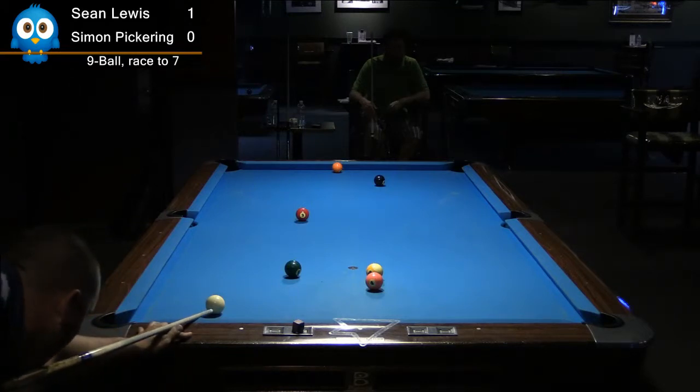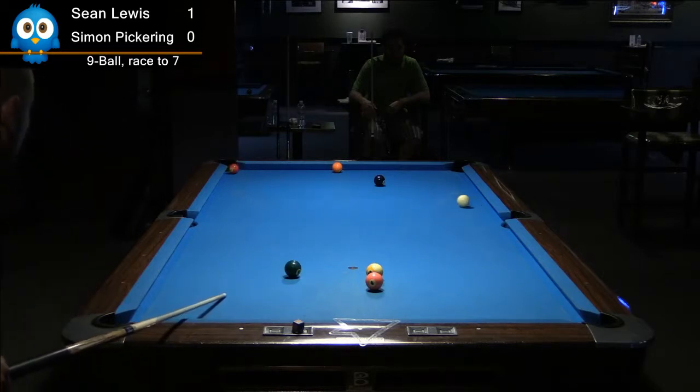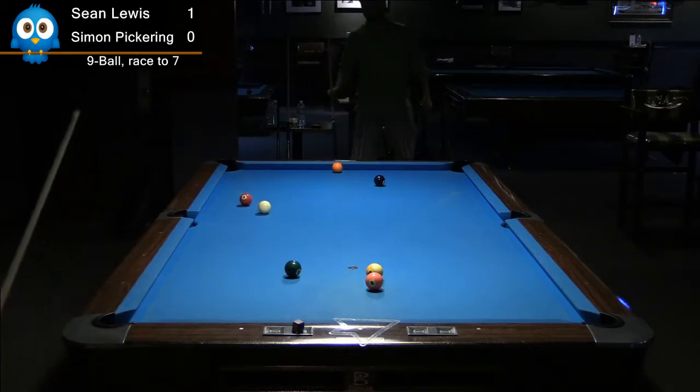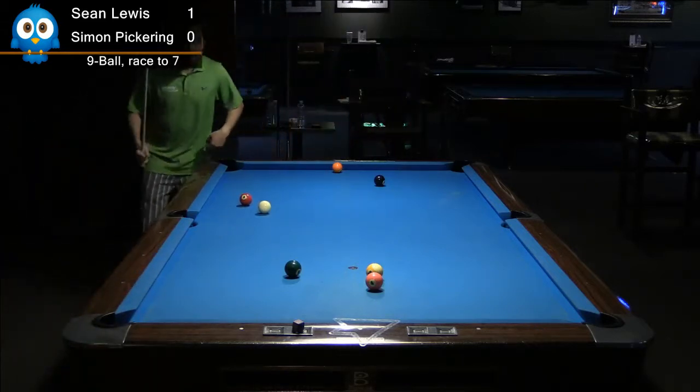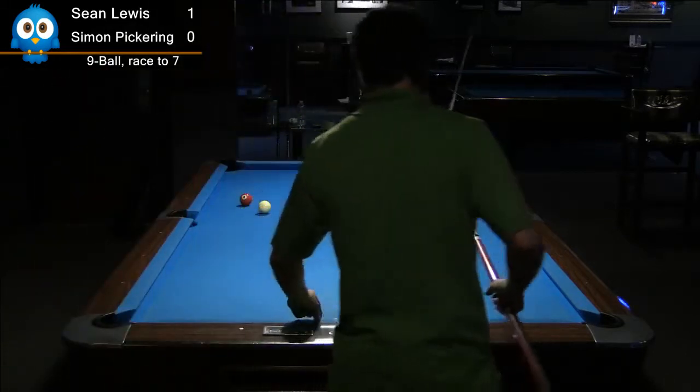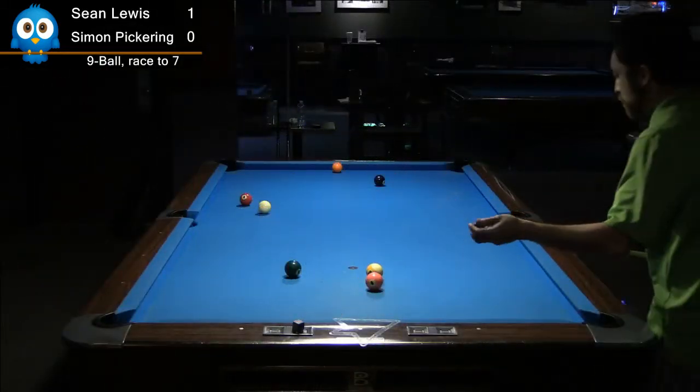So that's a 4 way up there, or is it down here? Oh, this is the 4 down here. It's the 4 down here. Wow. Well, actually, he left Sean perfect to go 1 rail or 2 rails toward that 4. Yeah, he could. It depends which side you want to be on to come back for the 5.